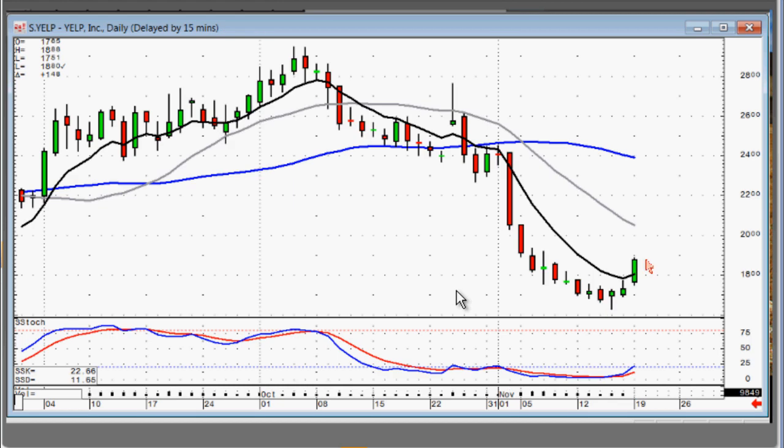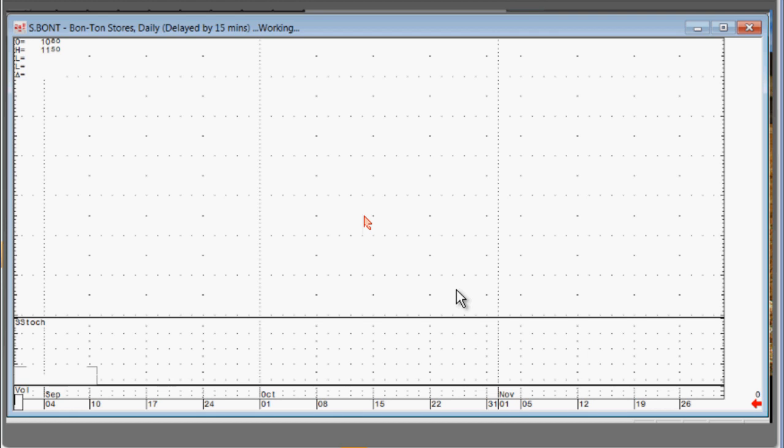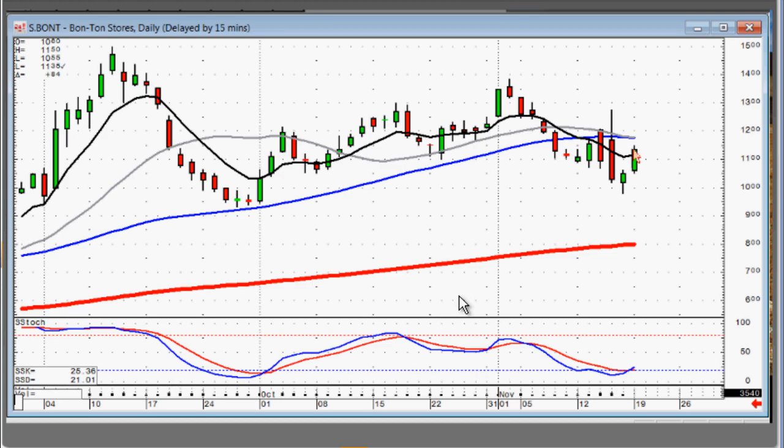Yelp. Another nice one that closed above the T line. Another one that you can buy using the T line as your stop. Yeah, there's going to be a slew of these. Now, BONT pulled back, did kind of a Morningstar signal that just closed above the T line. This one can be bought with the anticipation of probably coming back up and testing this trend channel. That gives you a good 20% return.